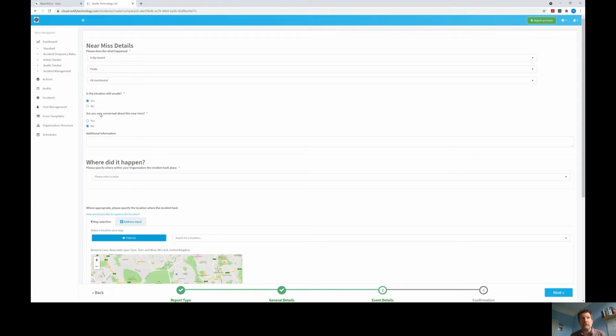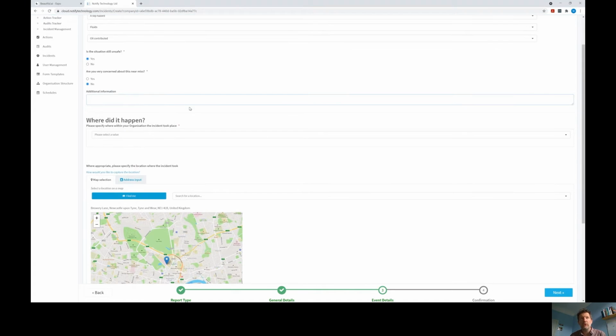In your ideal safety culture, I may well say it's not unsafe because I've just mopped it up myself and I've intervened. And again, you want to get that insight from people and build that culture. I can, as always, with good technology, add in some additional information.